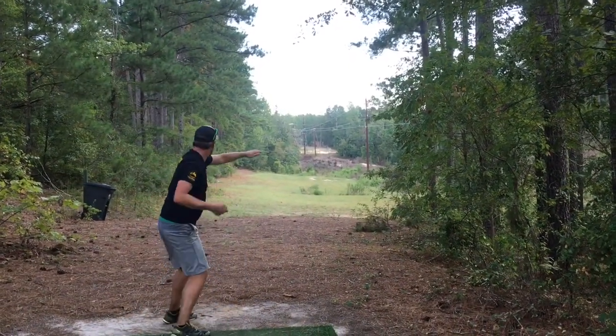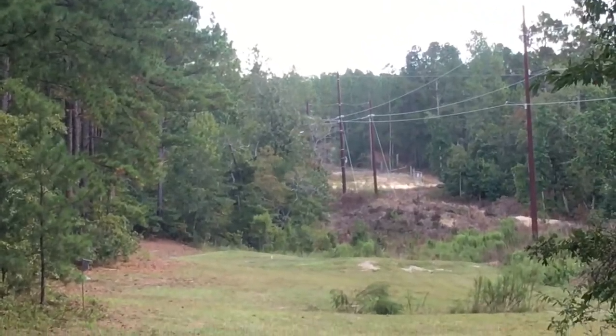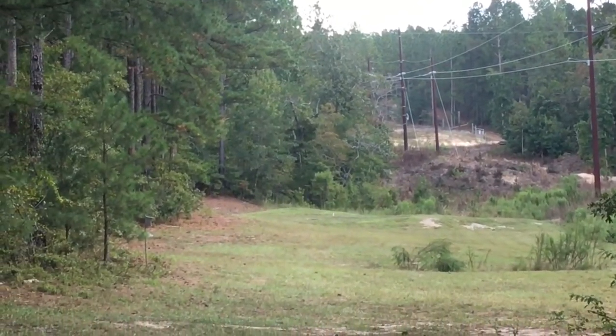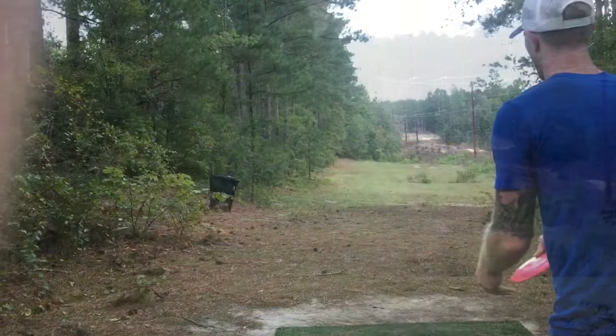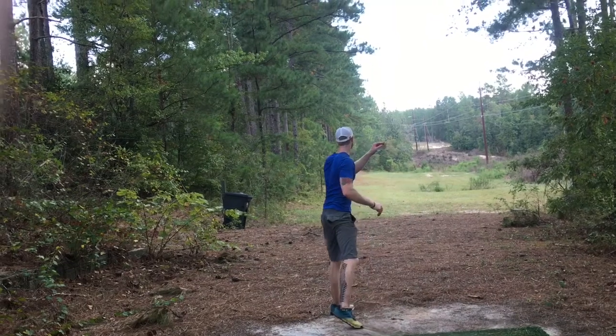Taking a Wraith and just throwing it hard, trying to get a little flex out of it. I actually threw this one pretty good, and I was pretty happy with this one. Yeah, it looks like you got around that corner to the ideal landing zone. I'm right around the corner, exactly where you want. Be about 50 out, so yeah, put a pump on it.